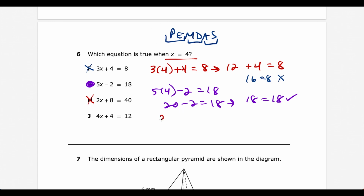We know this shouldn't work out, but we get 2 times 4 plus 8 because x equals 4. And now I'm just going to simplify this left to right. That's going to give us 8 plus 8 because I multiply before I add. And 16 is what this works out to. But notice this is not equal to 40. This should be working out to 40. That's why this crosses out.